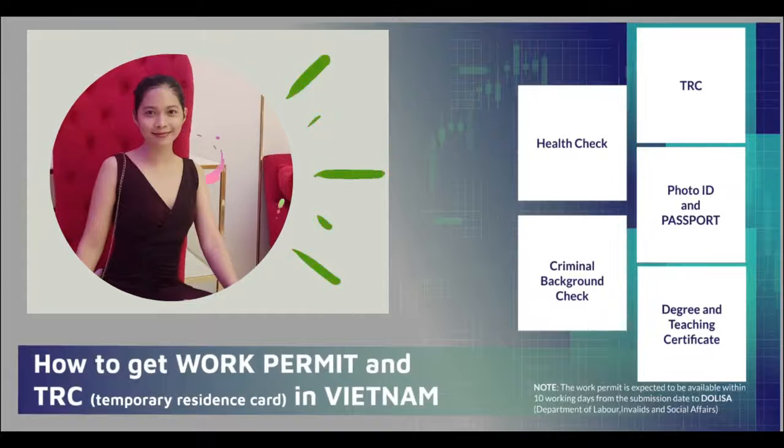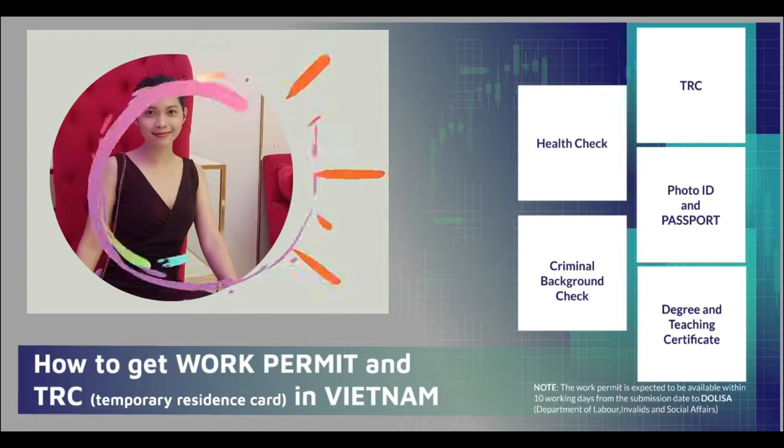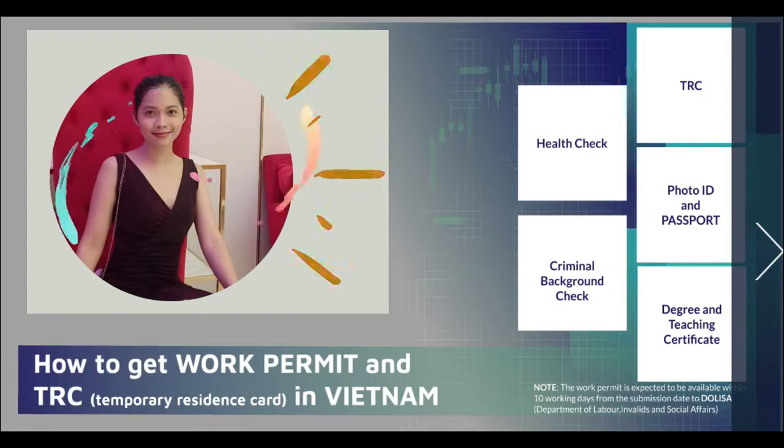Now, after all of these documents are ready, you can give your documents to your company, and your company will submit them to the LİCH, Department of Labor, Invalids and Social Affairs. It will take around 10 working days, sometimes 20 working days, to finish processing your work permit. Now, if you already have a work permit, you can get the temporary residence card, or the TRC.